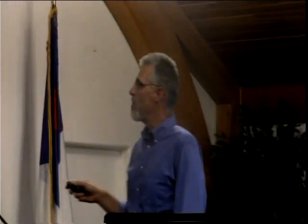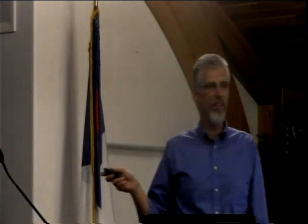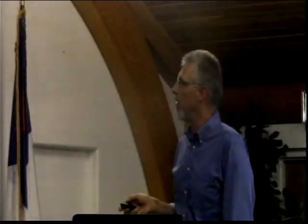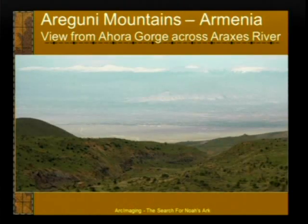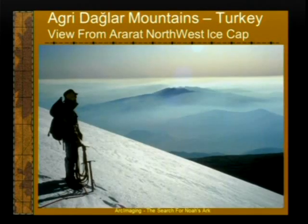But anyway, you can see other mountains from Mount Ararat. This is Mount Ararat to the north in Armenia from Mount Ararat. This is looking across the Aras River to the east, and you can see all the mountains in Armenia here as well. Here's looking to the northwest, and you can see other mountains here also. So there's a lot of mountains there.